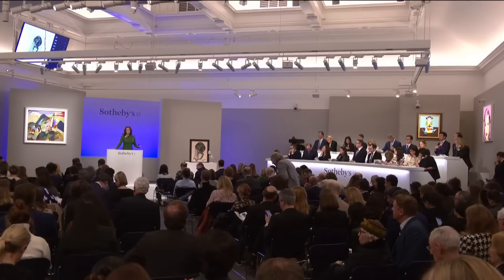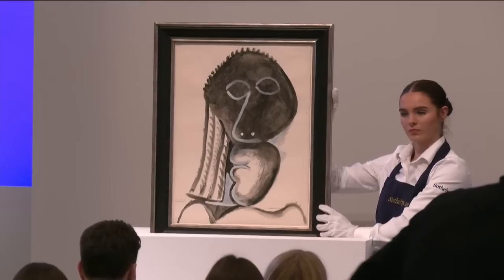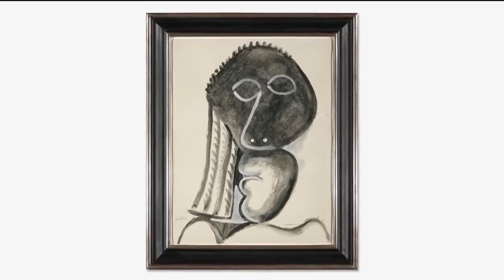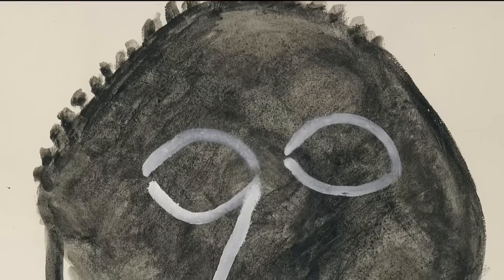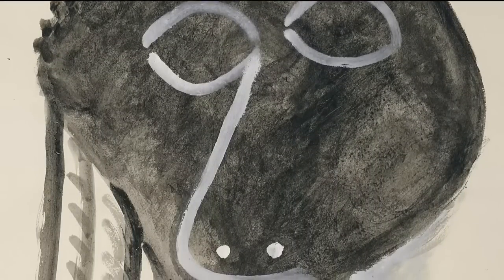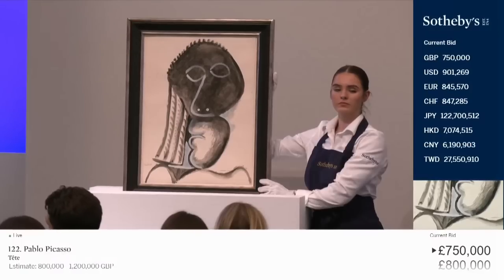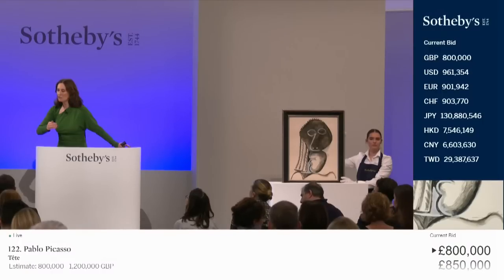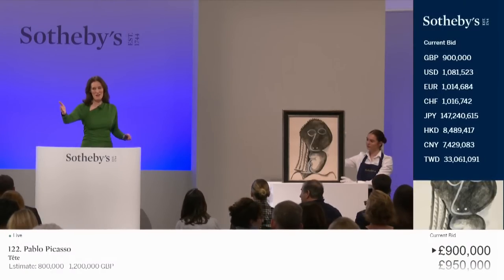Lot 122 is the Picasso. The Tête is a wonderful work on paper from 1972, which was previously in the collection of Stanley Seeger. And we start the bidding here at £650,000, £700,000, £750,000 now. At £750,000 already, £800,000, thank you, sir. Gentleman's bid at £800,000, £850,000 with Brooke, thank you. Will you give me £900,000? £900,000, thank you, sir.